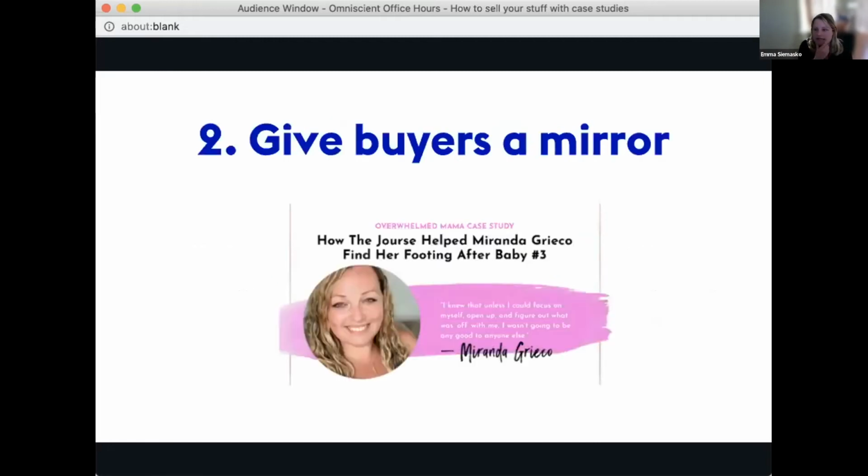All right, so my second key tip here is to give buyers a mirror. I talked a little bit about this with saying it is an individual decision maker, but I always say that the reason case studies work is because they essentially give your buyer a mirror to look at their future self. So they have an opportunity to see what's possible for them after working with you. And that's why I not only recommend highlighting individuals and saying so-and-so benefited, but making sure to use their photos and direct quotes as well.